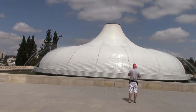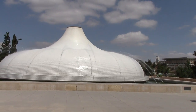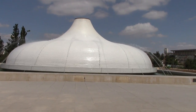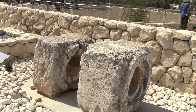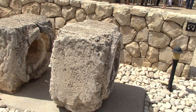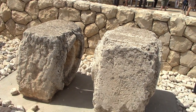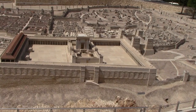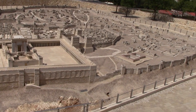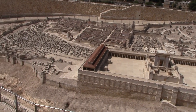This is a dome. It's actually a fountain, to represent the lid of a Qumran jar where the scrolls were found. This is interesting. It kind of uses a pipeline. And as you can see, there's a lip on one that fits into the other. It dates back to Herodian times. Kidron Valley.